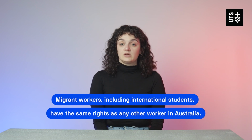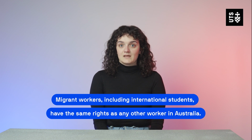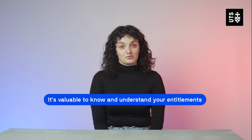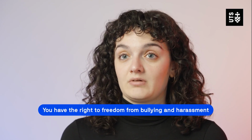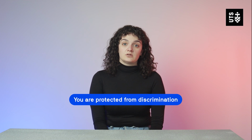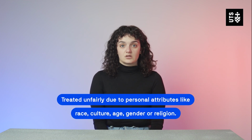Migrant workers, including international students, have the same rights as any other worker in Australia. It's valuable to know and understand your entitlements so you can be sure that your employer is treating you fairly. When you're at work, you have the right to freedom from bullying and harassment, such as hurtful or inappropriate remarks, intimidation, or coercion. You are protected from discrimination, which is when you are treated unfairly due to personal attributes like race, culture, age, gender, or religion.